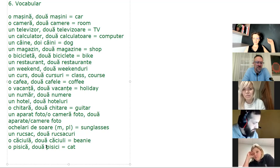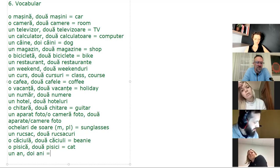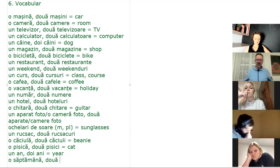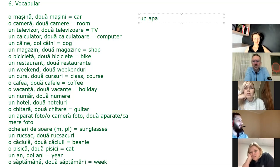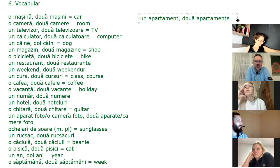A year. Un an, doi ani. It's doi masculine. A week. O săptămână, două săptămâni. Yeah. What else? An apartment. Un apartament, două apartamente. Yeah, două apartamente. Bine.